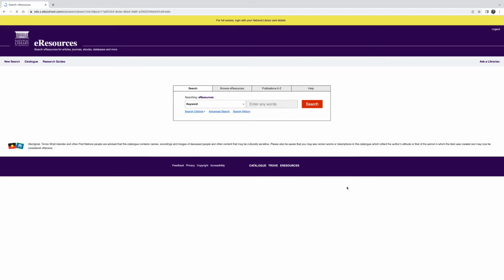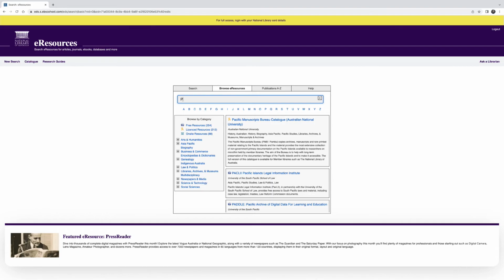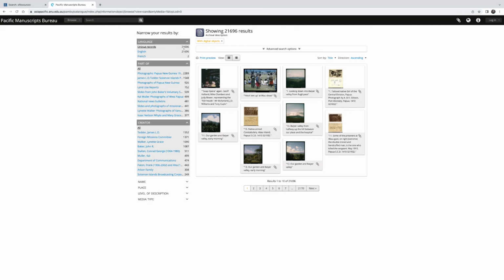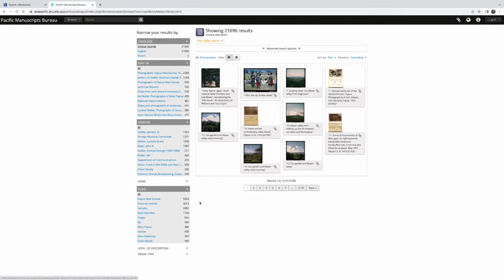You just need to log on to the National Library catalogue with your card details and search for the Pacific Manuscripts Bureau catalogue under P. From there, you can search our full catalogue and view any of our digitised material. Most of the collection is still on microfilm, but there are almost 300,000 pages of digitised content in the online database, and this is constantly growing.